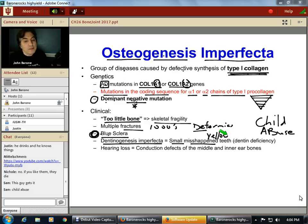Now, what about the bones in the ear? They're going to fracture too. Remember the middle ear? The inner and middle ear, you've got those bones in there, and they're going to fracture too. When they fracture, you can't hear. You're going to get conduction defects. You're going to have trouble with hearing. So hearing loss is going to occur. Okay? Now, what about bruising? Do you have collagen in your skin? Yeah, easy bruising. So again, this could easily look like child abuse when you see fractures and easy bruising.